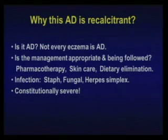Infection is a common problem here. Staph, fungal. The antimicrobial peptide that's normally present in normal skin is lacking. And staph takes advantage of this. Atopic dermatitis patients have a T-cell defect. So fungal and viral infections will happen. And herpes simplex is a common one of them to spoil the whole setting.